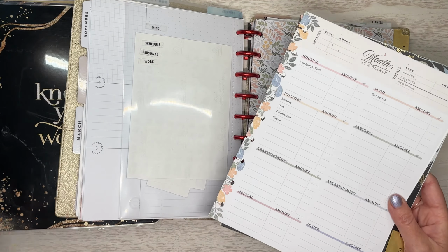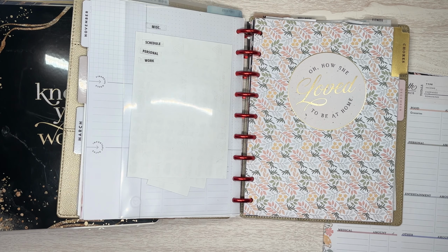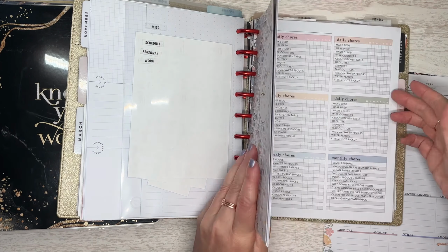You also get a meal planning section with a whole bunch of meal planning pages. I don't know where they are because I don't use them. So they are somewhere in my house. But these are the ones I was focusing on. And chores is pretty cool. This is something I made for fall cleaning. Yeah, I didn't check it off. I did do some of this, but I didn't do a lot. Obviously, I didn't check it off.